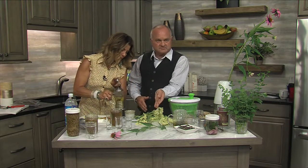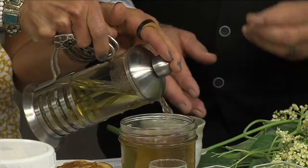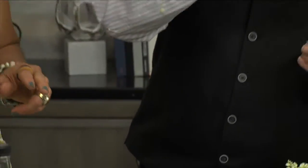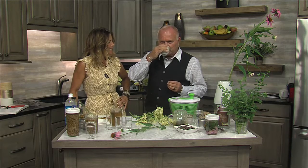The elderflower has a really nice flavor to it. I never thought I would see what looks like a weed on the side of the road and then be drinking a tea. A lot of people do it because they grow so readily. They're full of health benefits. That's the elderflower tea.